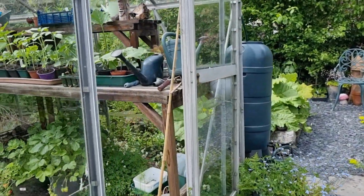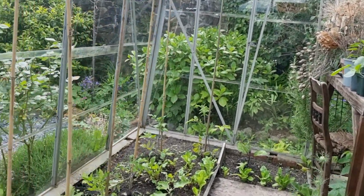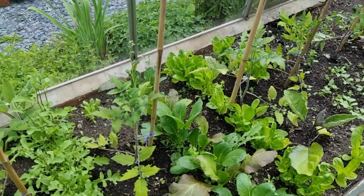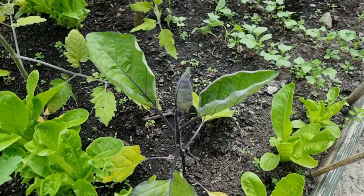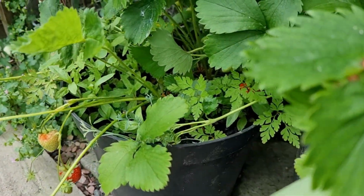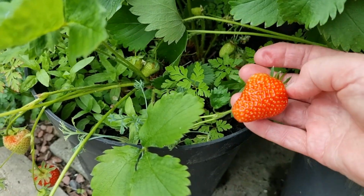We'll just take a quick look in the greenhouse. I've planted out the tomatoes and the aubergines. I've still got plenty of salad here, which I'm cutting. But there's a tomato and there's an aubergine. And over here are the strawberries that are just beginning to ripen.